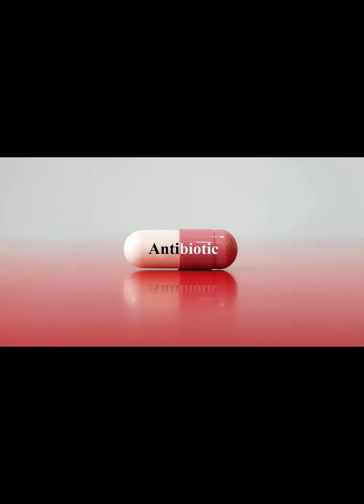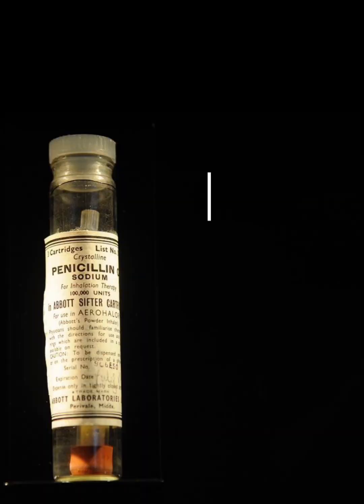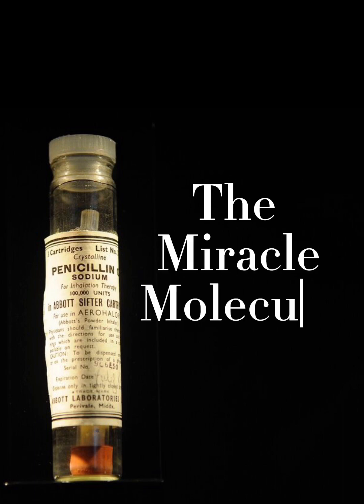The innovation of penicillin was a major turning point in history. It revolutionized medicine by saving millions of lives, introducing medical advancements, and by changing the way people act towards disease control. Penicillin truly was a miracle molecule.